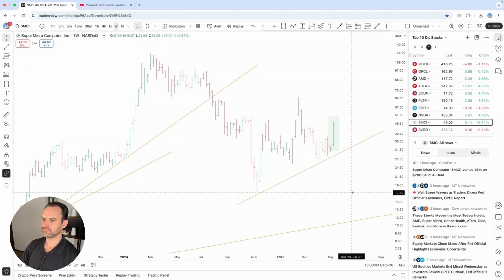Let's take a look. So you can see on screen, I've got the weekly chart for SMCI. And we can see since this significant low back in November 2024, the stock has been trending upwards. It created a peak in February 2025 at around $66 before it's fallen into this low recently of around $28, and it's looking to move up from here.